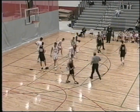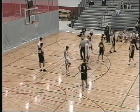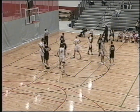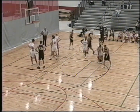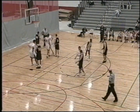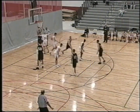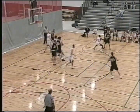That foul is going to be called on Brian Travers as O'Neal drove hard to the hoop. And Travers was riding him a little bit down the side. Into the game is number 44. That's Nick Rovito. I remember him from last year. Very strong shooter, but we'll see. He had a bit of a travel problem on some of his moves.